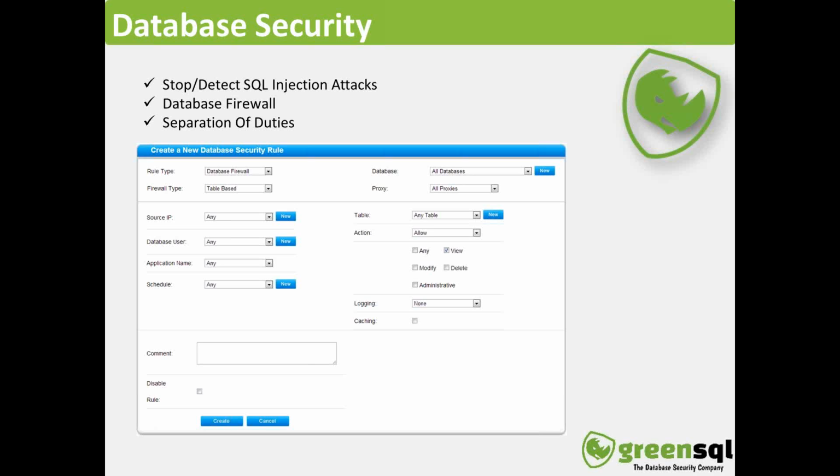Database security contains three main features. The first one is SQL injections. GreenSQL has the capability to stop and detect SQL injection attacks using two mechanisms. The first one is a heuristic engine, and the second is a bank of known signatures. Using those two mechanisms, we can detect most of the SQL injection attacks in very high percentages. And we keep updating our bank of known signatures.